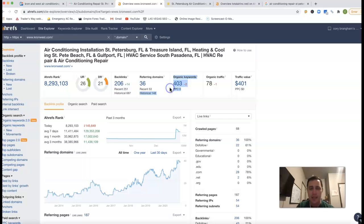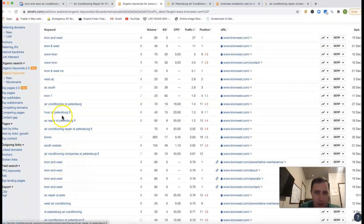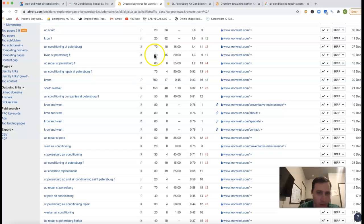This PPC stands for pay per click, so it doesn't look like you're running any ads here. But I don't know if you're doing any type of radio commercials, TV. I know those get kind of pricey too. Anyway, seeing where these 78 clicks are actually coming from. You have your name here at the top. Air conditioning St. Petersburg, yeah, there's 70 clicks every month for that one keyword. You're 11th position, so you're just getting a click off that. The volume there, not a whole lot.